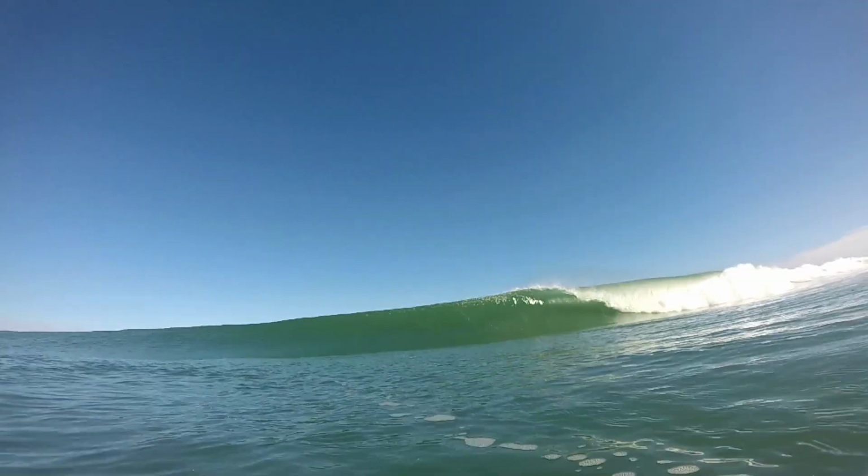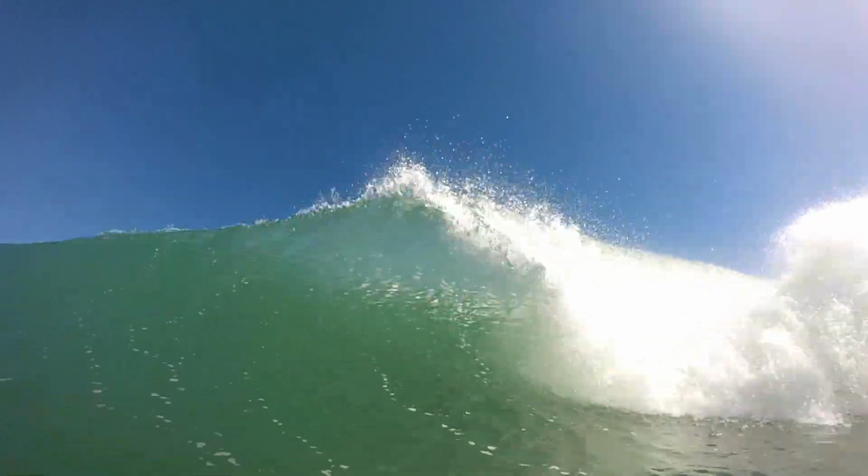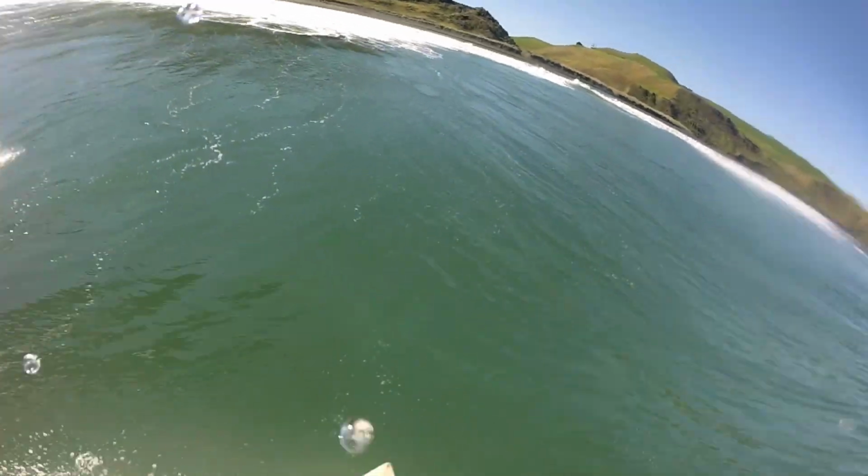Once you're in the water, you want to keep paying close attention to what's happening. You're testing your theory that you came up with on the beach, and every wave you see will either challenge or solidify this theory.